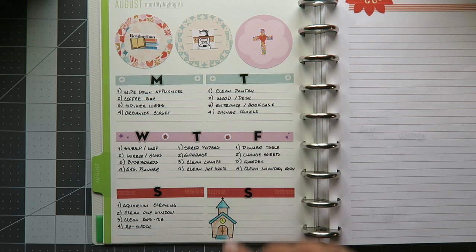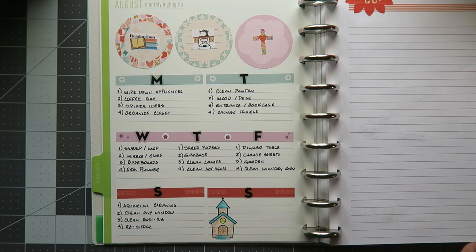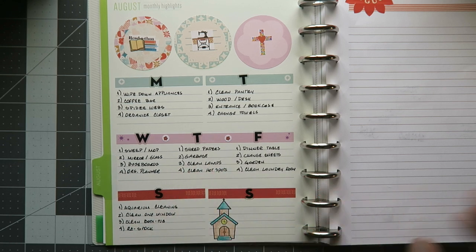On Thursday, I shred papers. If we have documents and everything that will be going to the garbage the next day and need to be shredded, I shred the papers, and I divide between the ones that go to my composter and the ones that go to the garbage. Put away the garbage, clean the lamps. I pick one room and clean the lamps in that room. Next week I pick another room and clean the lamps in that one.